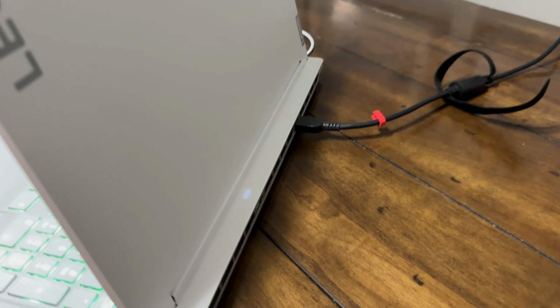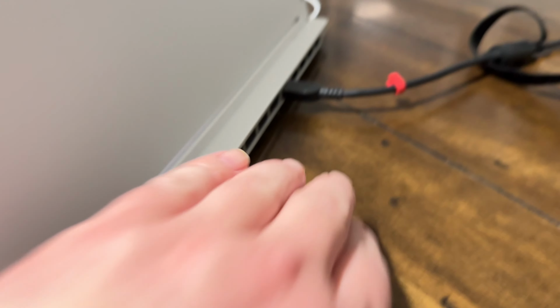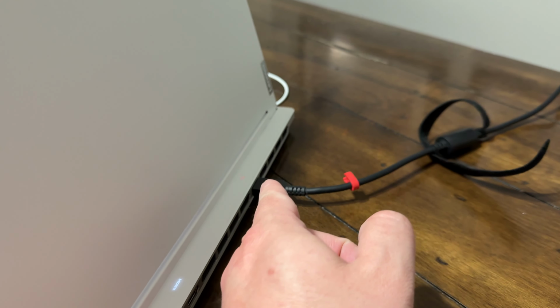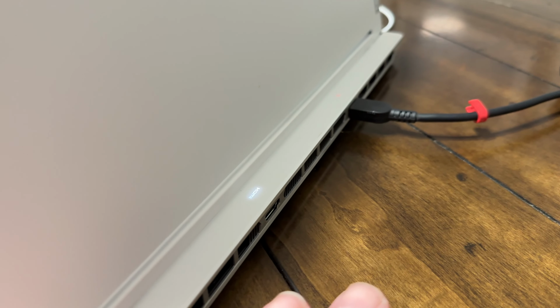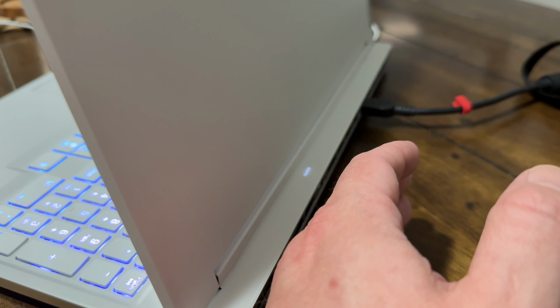Here we have the fan speed, just so you can get an idea of what the noise is like. This is on the highest level with the fan, and then you see you've got all the ventilation here in the back. And like I said, this is on high. Got Elden Ring running, and it's not too bad.